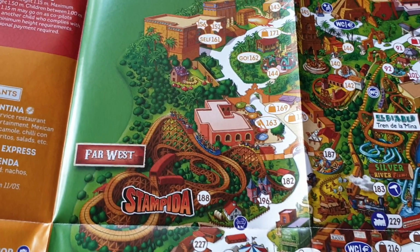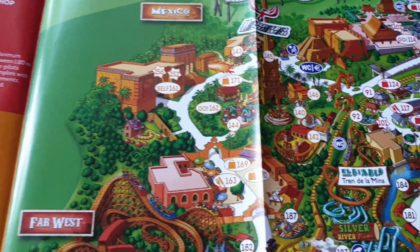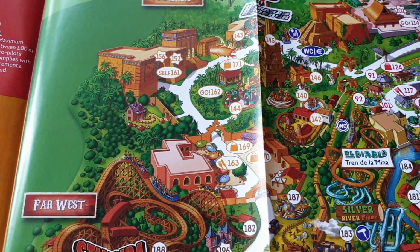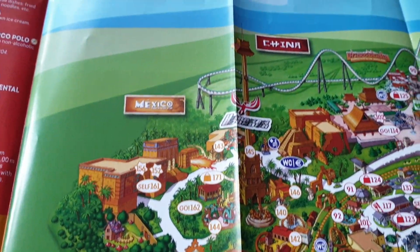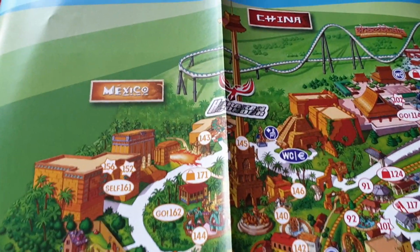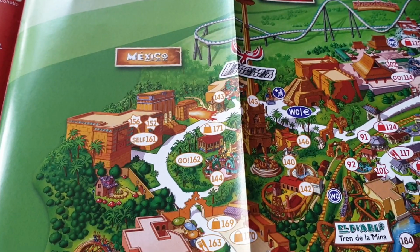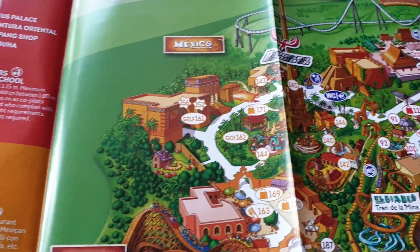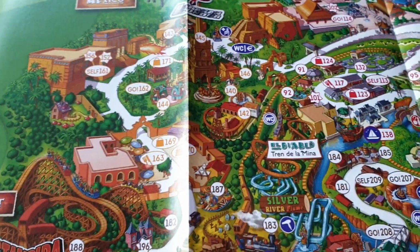Silver River, and you go through from the far west up to Mexico, land of Mexico. There's a few spin and puke rides, a couple more like roller coasters, some good shows, and this drop tower. Now the drop tower is enormous. It's great because you can see the people inside through little windows, so you can see their fear as they're going. We're going to skip over that because, like I say, it's well impressive.